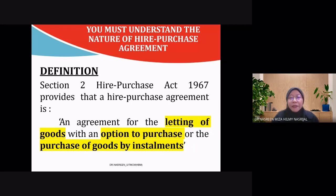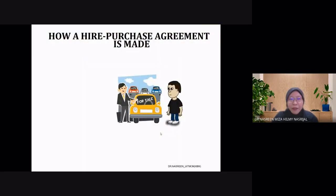Alright, and this is an agreement which stretches for a long duration of time. Yeah, for example, for 3 years or 5 years or 7 years or even 9 years sometimes. And here is how the hire purchase agreement is made. Right? For example, now most often than not, basically there are two categories of goods. Yeah, you've got the motor vehicles and also household goods. Yeah. Now, most often than not, people will enter into hire purchase agreement when they want to buy a car.